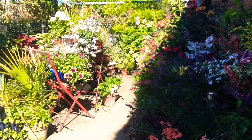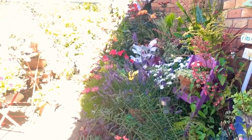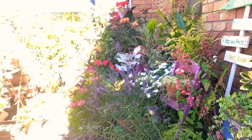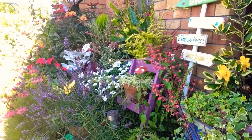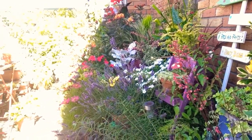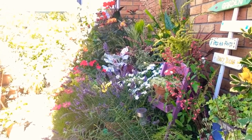The last time I did a courtyard video was probably in April again, and it would have been full of daffodils and tulips and all the spring bulbs, so they've all died back now. And those pots are in a different space, and we'll be looking at those, getting them ready again for next spring. But this is all the summer colour, and it's a mixture of some shrubby evergreens for a bit of evergreen colour. There's some grasses in there too.